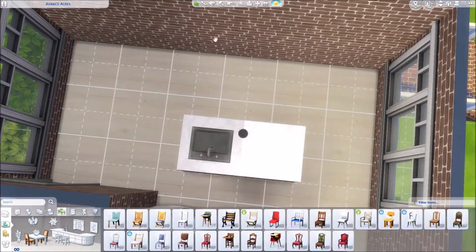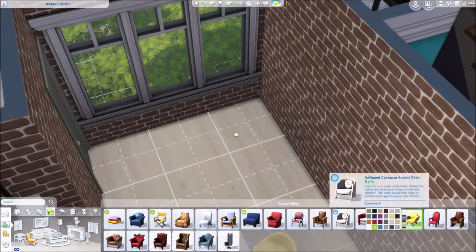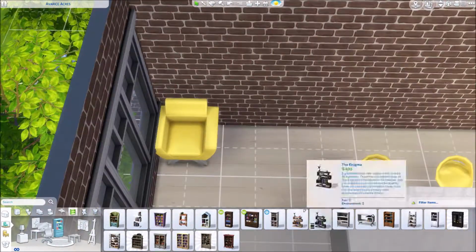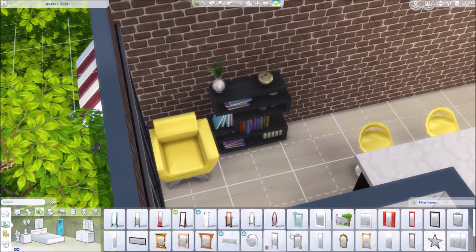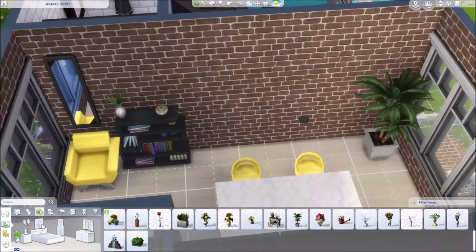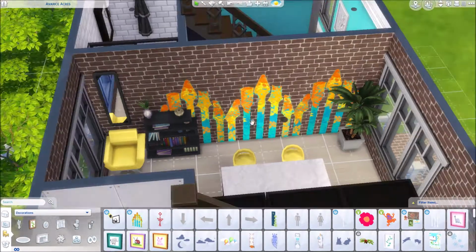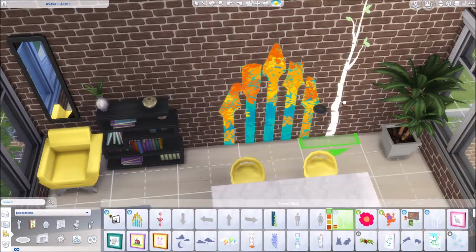I was thinking, oh, I need to put a table in, but then I decided to pop in a breakfast bar there, move the sink over because they'd have the breakfast bar to prepare food on, and then just pop 2 little stools there with the pop of yellow. And I really liked that in the end. I thought it looked awesome.